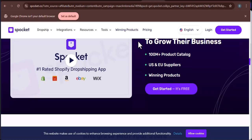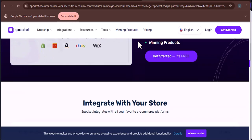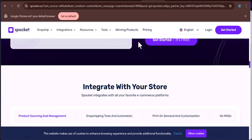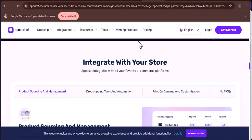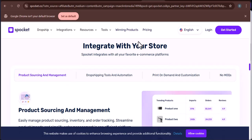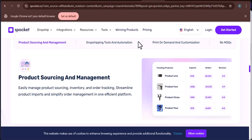So, is Spocket worth it if you're already using Alibaba? That's a question that only you can answer. If you're looking for a wider range of products and better prices, then Spocket may be a good option for you. However, if you're concerned about shipping times and product quality, then you may want to stick with Alibaba alone.